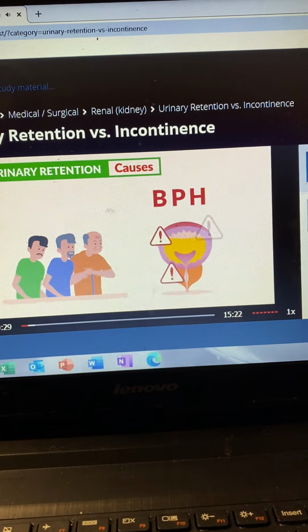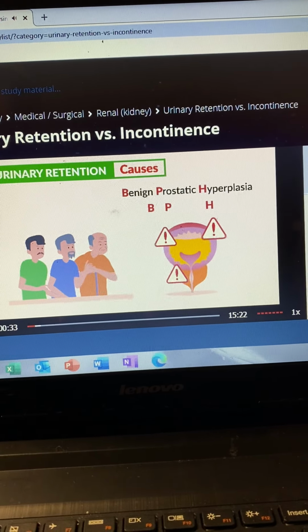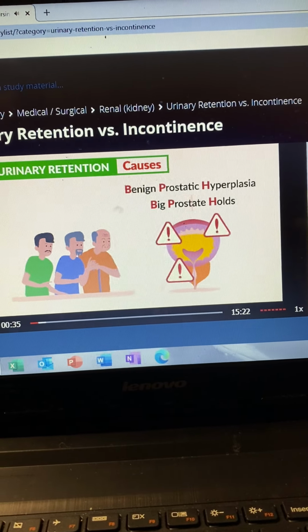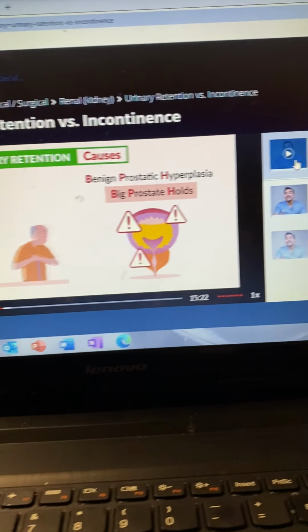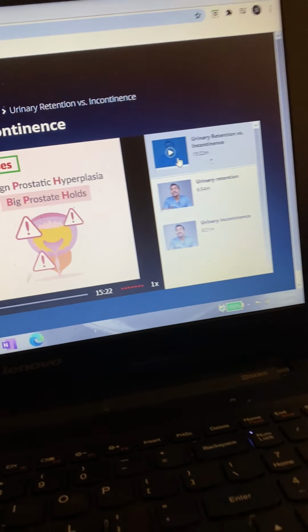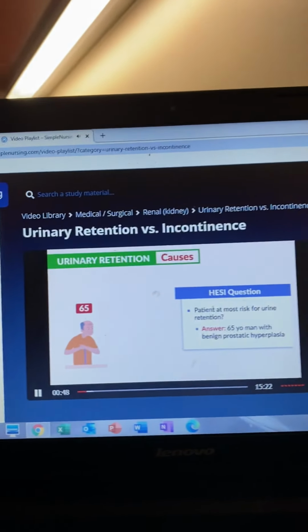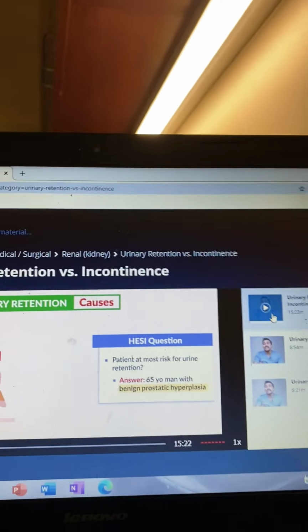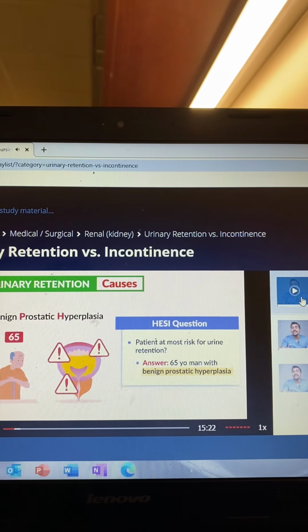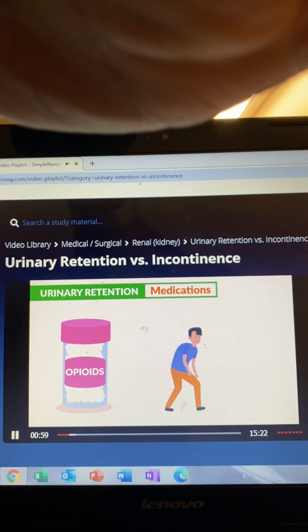men with BPH, that benign prostatic hyperplasia. So just think BPH is a big prostate that holds back urine. Half of the men over 60 have this, so it's very common. A HESI question even mentions a patient most at risk for urinary retention is a 65-year-old man with that benign prostatic hyperplasia.